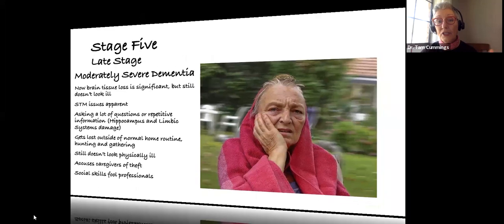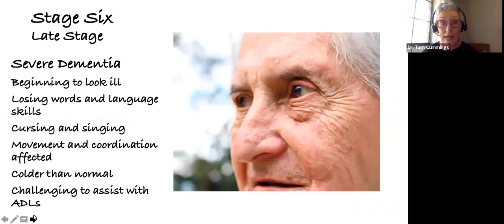As stage six begins, bowel incontinence begins to happen. In stage six, this is called severe dementia. This person is now beginning to be hunched over when they move. They're no longer standing up straight. They're rapidly losing social skills, language, speech, the understanding of sound. But they can still curse and sing, which can make people think that they understand what they're doing, and they're not. If I agitate a stage six person long enough, they're going to curse at me because that's all they've got left to say: leave me alone.